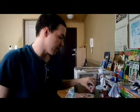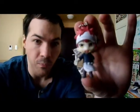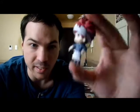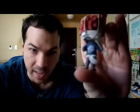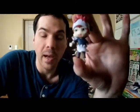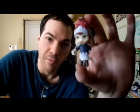Okay, so along with these two, I also have Soma. What's great about this is the detail. If you look at his shirt, you can see it says Diner, and you can even see the back, his headband, his hair. There's a lot of detail in these figures, and they did a really great job for these. I hope they come out with a Series 2. Series 1 only comes out with 4 of them.